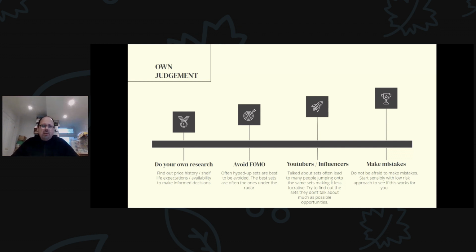It's very easy to look out there and find the price history, shelf life expectation of sets, the availability. If you do a bit of tracking and put the time into it, you can make a lot of the informed decisions yourself by putting the time and effort in to do it. Because if you're not going to put the time and effort in, then you're not necessarily going to get the feedback from people, because, at the end of the day, you're competing in this marketplace as well, right?